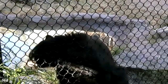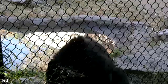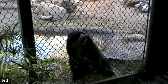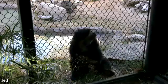Just like Josh said, at this time they are trying to consume a lot of calories, so food motivation works out great because we can do quite a bit of training with her, and she wants to participate quite a bit, so that's pretty cool.